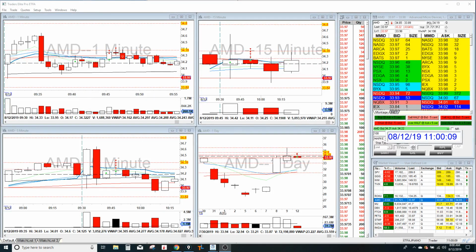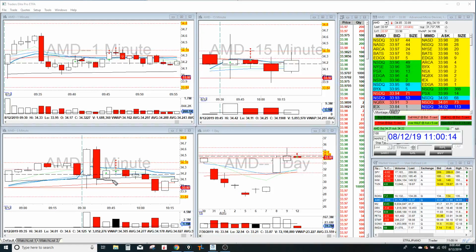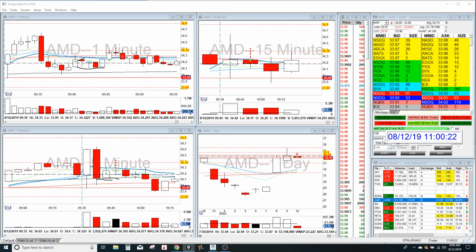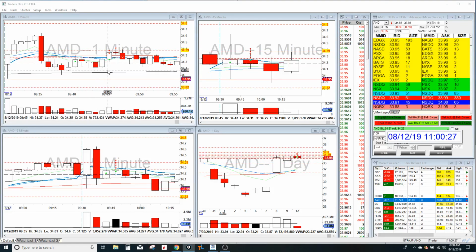So I took it long here with the stop of the break of the 200 moving average on the 5. It came down here, but I stuck to my original stop. It never really tested it. Then I noticed here, as it was consolidating, it started to pick up some volume.